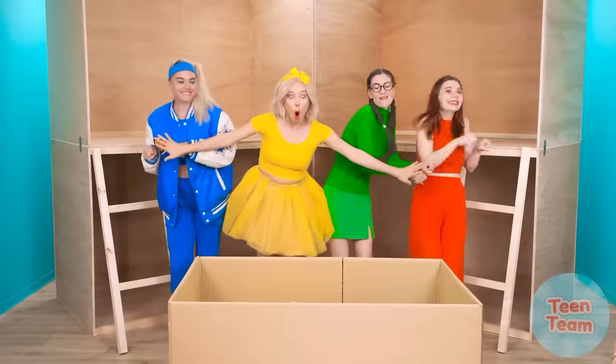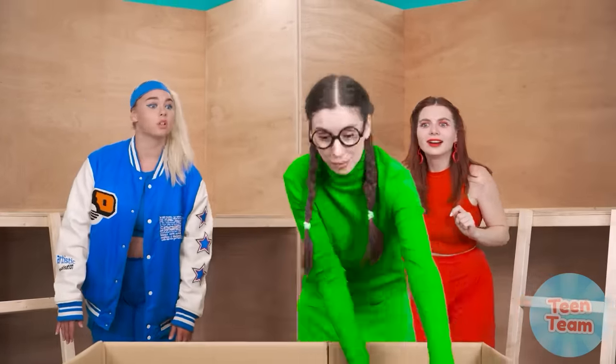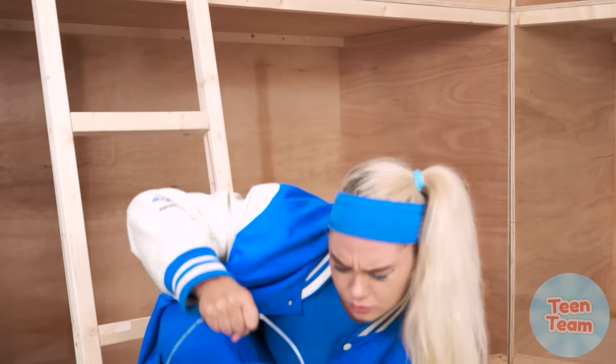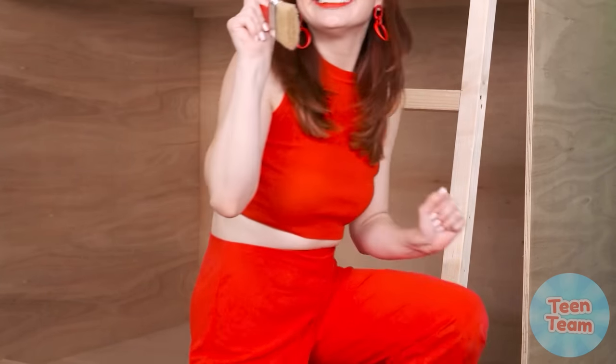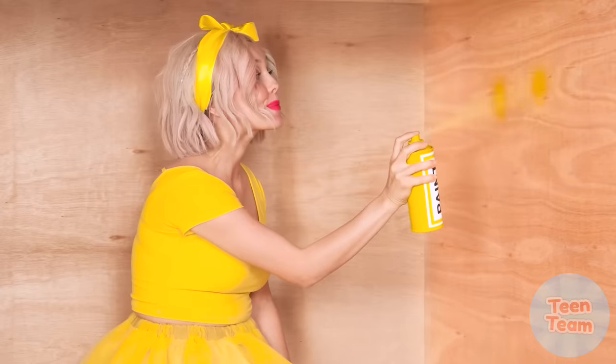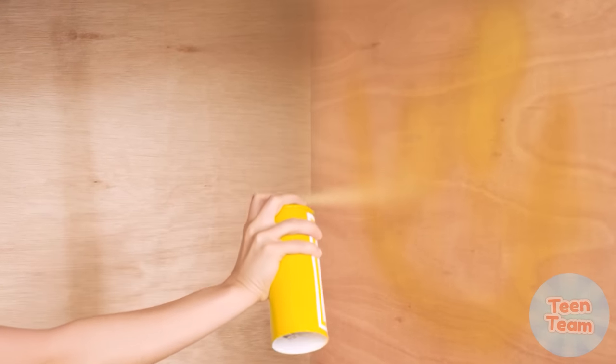Oh yeah! The yellow box is for me! Oh, green! Blue! Red! A whole bucket of paint! Yellow spray! And I have a roller! Wow! And I have a brush! Fluffy! Let's get down to business! Alright, alright, alright! We need to paint everything yellow here! A smiley face! And now? That's it! Everything is yellow! My favorite color!